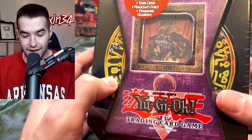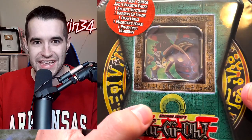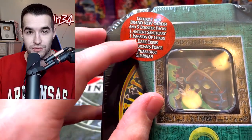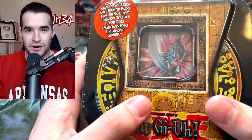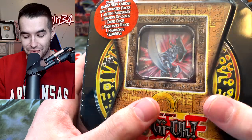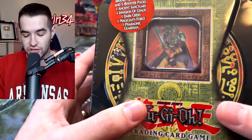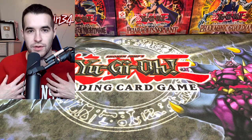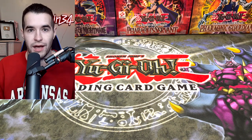We have the Command Knight. The Insect Queen. Weevil is in here. Just keep that in mind. Also, keep in mind, these have Invasion of Chaos and Magician's Force, so that's the coolest part about these tins. The Blade Knight. I remember getting one of these in Dallas and opening it up in the hotel room. That was fun. And then the Obnoxious Celtic Guardian. So all of those will be available on ruxin34.com. You don't have to hit me up at all. You just go to ruxin34.com and buy them. $400 per tin.